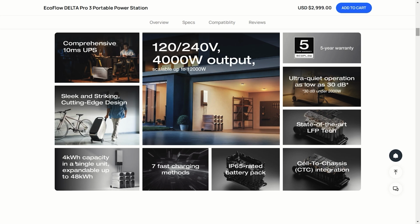4 kilowatt hour capacity in a single unit. That is the battery storage amount, expandable up to 48 kilowatts. 48 kilowatts is a lot. The average amount of power that people use in one day is 22 kilowatts. In emergency situations, people use a lot less, so this could last you a very long time if you end up expanding your system. 120 or 240 volt output, 4,000 watt output, scalable up to 12,000 watts.